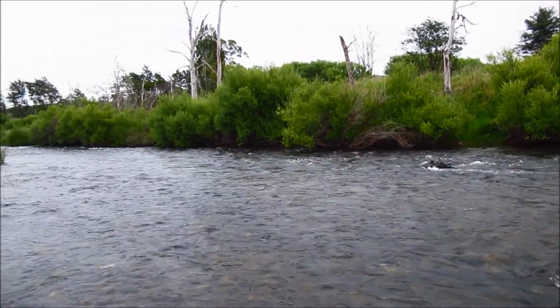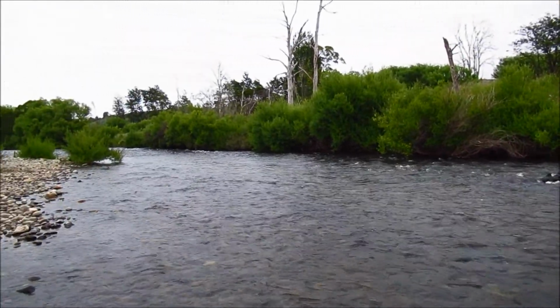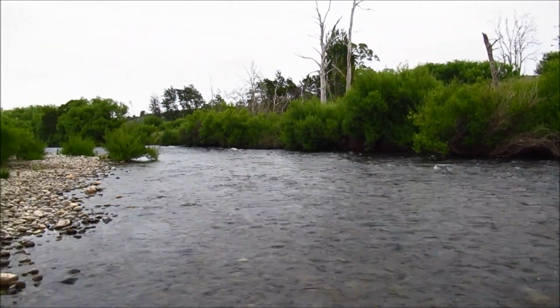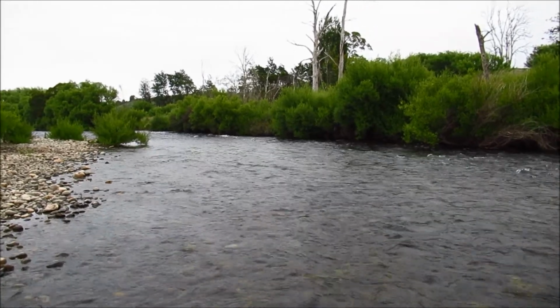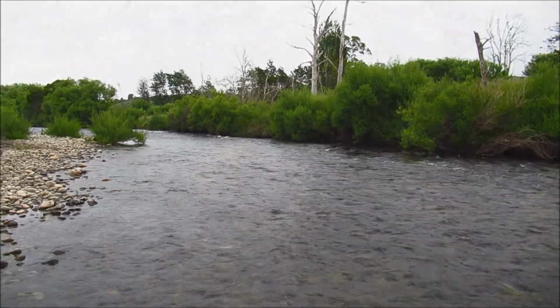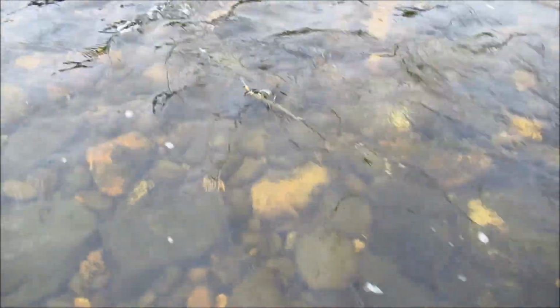So, light rain starting to set in again, so I think I'll be heading off. I've got another stretch of fast water ahead of me up around the corner, and then that's it. I'm heading for home. There we go. Just picked up this little brown.